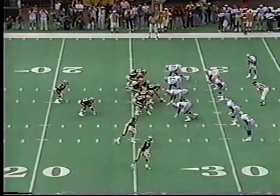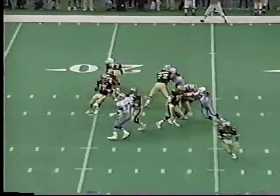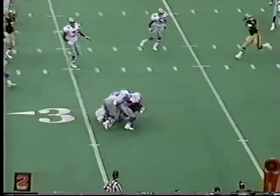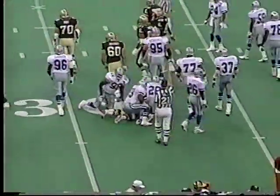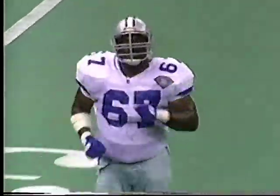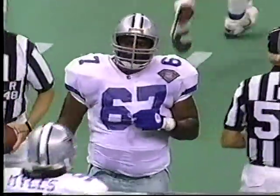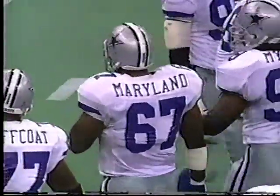Russell Maryland has a stinger. He's expected to be back, injured on the opening kickoff. In the flat to Brown. Got around Smith and close to a first down up at the 32-yard line. Darren Woodson, the strong side safety, made the tackle. And Russell Maryland checking back in. Looks like a fighter that just came out of the corner. Little neck movement, little right jab to get loose.